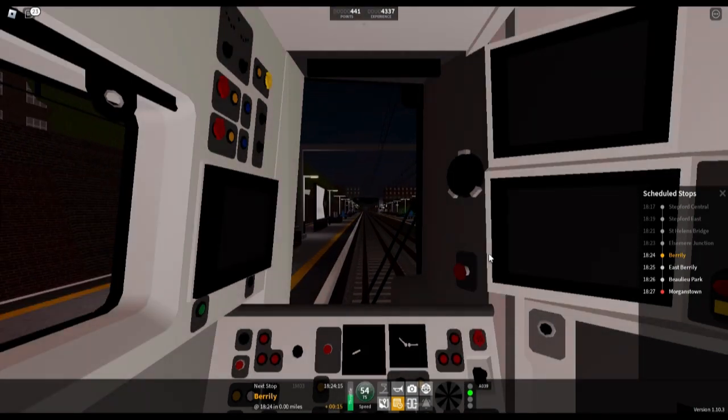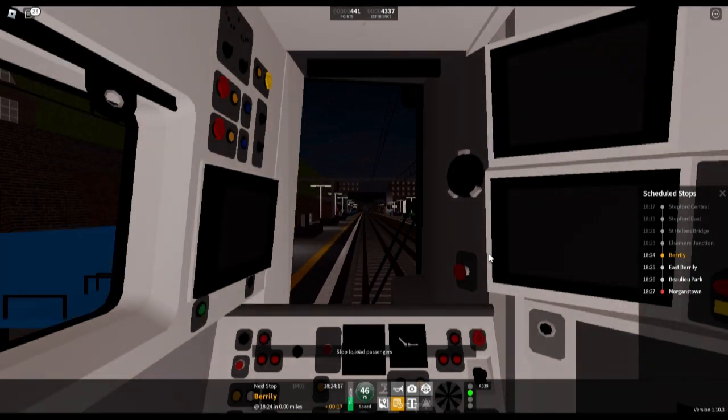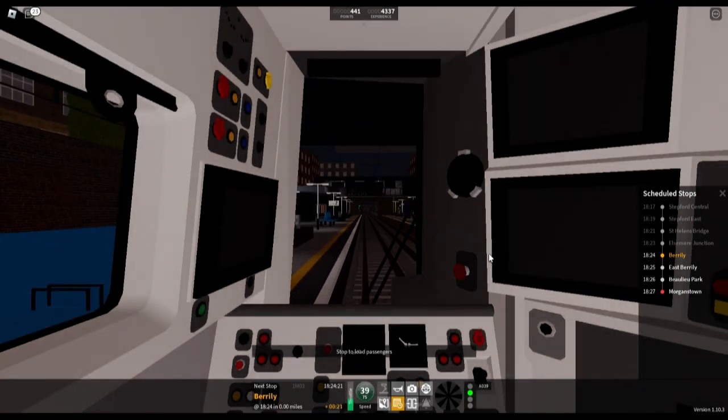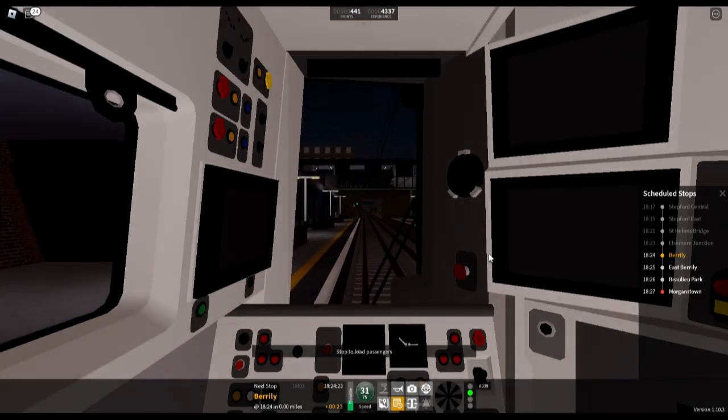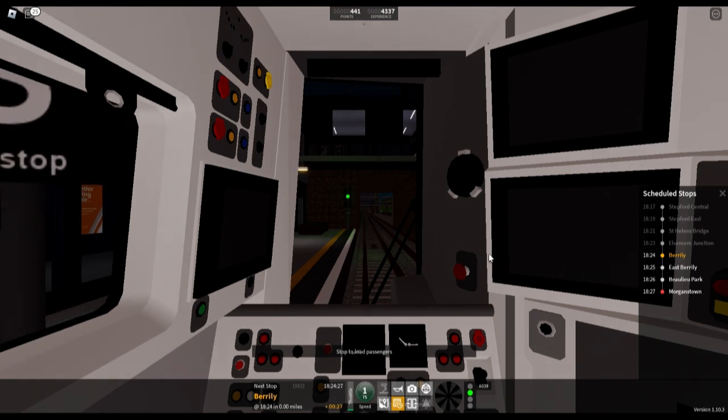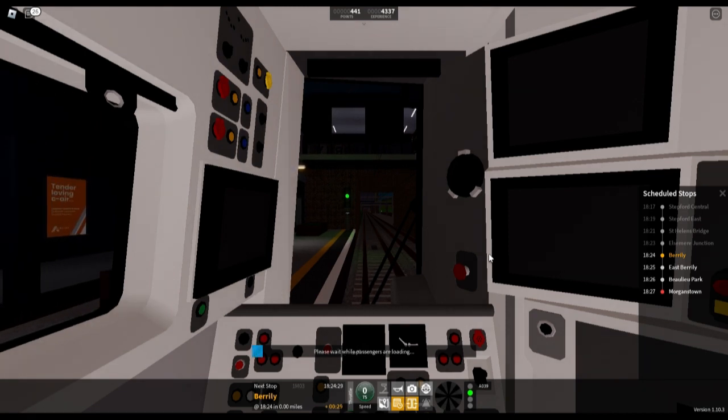Stepford Connect service to Morganstown. Calling at East Berriley, Bewley Park, and Morganstown. Due to a short platform, passengers for East Berriley should travel in the front four coaches. This is Berriley. This train is formed of five coaches. This train is for Morganstown. The next station is East Berriley.